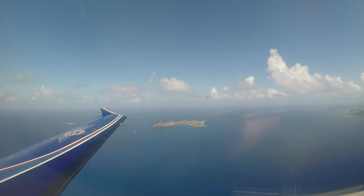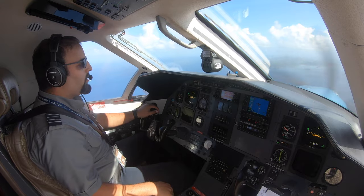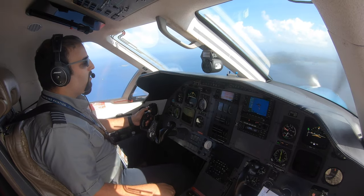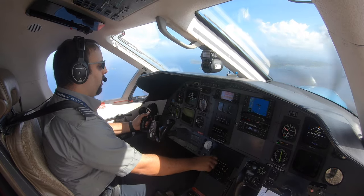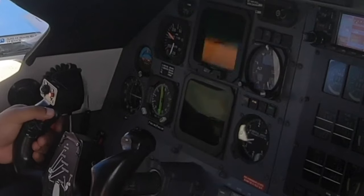Let's do a 10. So, I'm going to keep it high and towards offset to the right of the runway, just to keep it smooth going down because the winds are coming from the northeast. Something I like to do is I take the HSI and I put the bearing from the direction the wind is coming from, so 060.